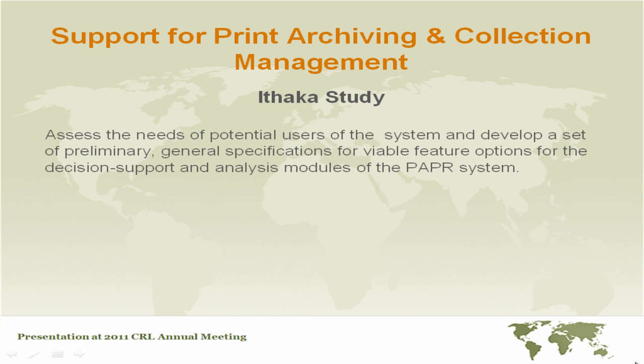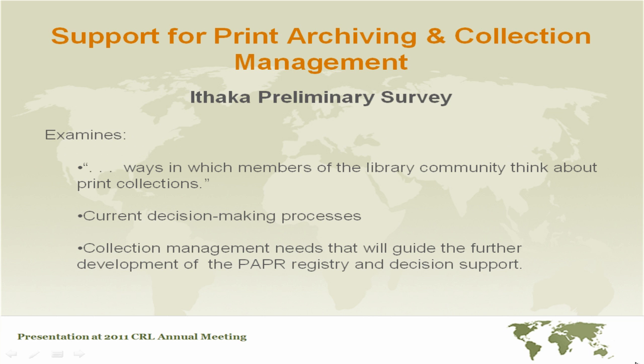The purpose of the Global Resources Forum is to provide information, analysis, and information sharing support for libraries having to make critical decisions about preservation. The preliminary survey will examine a number of things. It'll look at ways in which members of the library community think about their print collections, what the current decision-making processes are like, who's making them, on what level of the library they are being made, and it'll look at other collection management needs that'll guide further development of the paper registry and decision support.